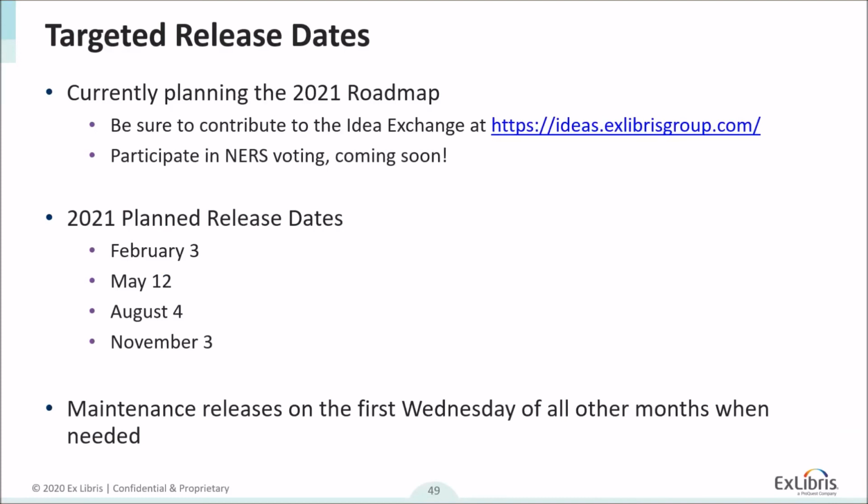Also, the Summon Working Group and the Enhancement Subcommittee have been working diligently and putting together a voting ballot for the new enhancement request system, or NERS. That will be coming soon. As soon as you get an announcement about that, please make sure, if you are a member of Igloo and Aluna, to go out and vote for the features you'd like to see in Summon for 2021.